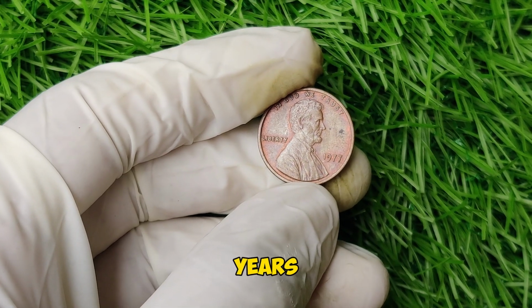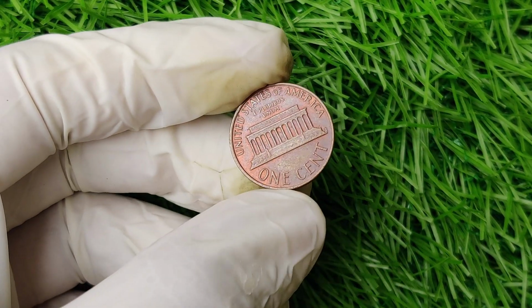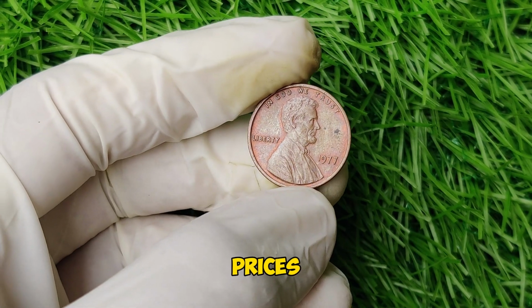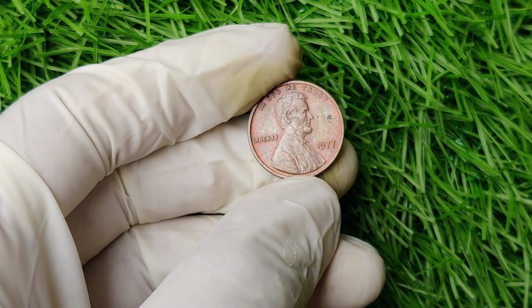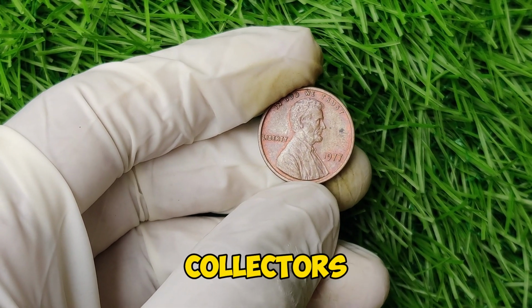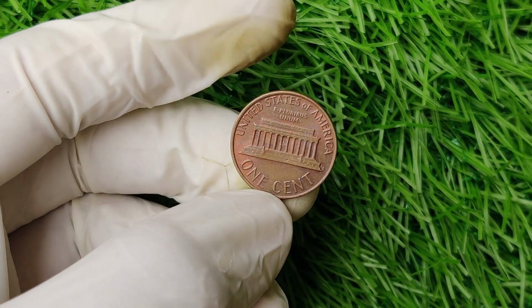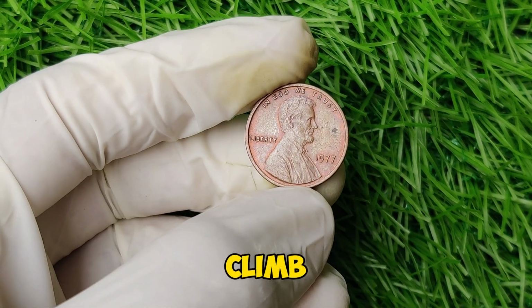In recent years, we've seen the value of the 1977 Lincoln penny skyrocket in auctions. In pristine, mint state condition, these pennies have fetched jaw-dropping prices, with some reaching up to $900,000. But why such a high price? The answer lies in the demand from collectors, who recognize the rarity and historical significance of the 1977 penny. As more collectors enter the market, the value of these coins continues to climb.